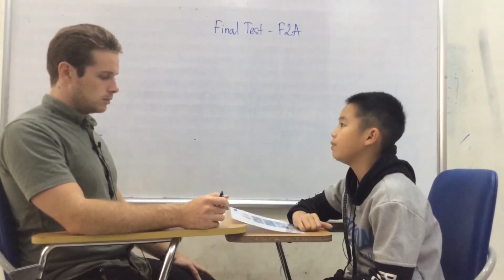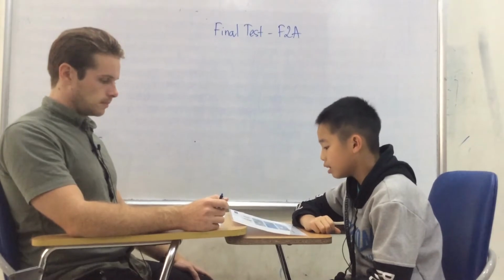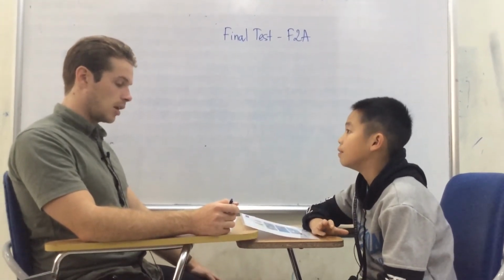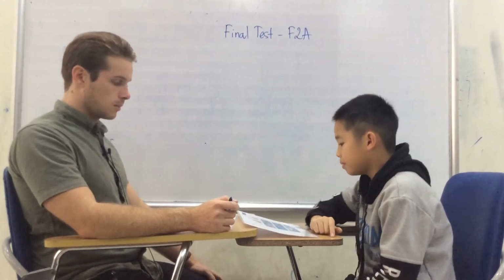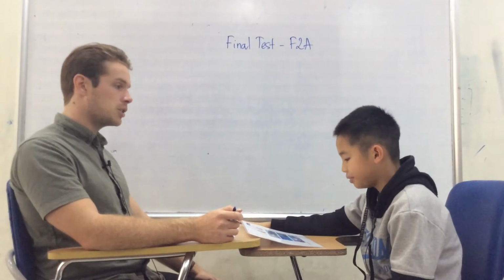Picture 4 is different because picture 1, 2, 3 are coloring. They are painting. But picture 5 is buying a bread. Shopping, that's right. Buying. Can you speak a bit louder?